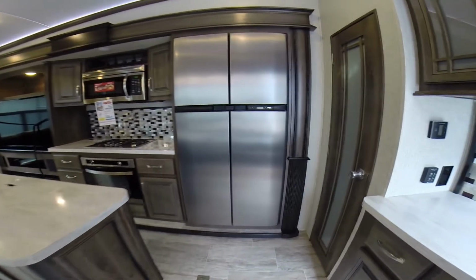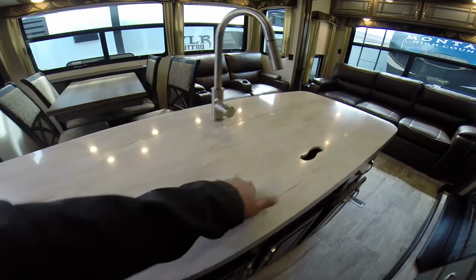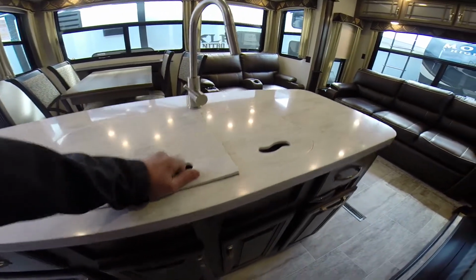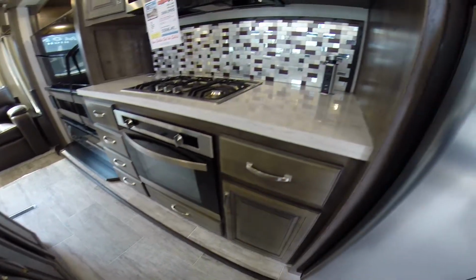It's got four-door stainless steel fridge. We've got solid surface countertops. We have a big center kitchen island with stainless steel sinks, gooseneck fountain, all kinds of storage, and you can see it's all plywood, ball bearing, roller guide. We've also got two burner stove with the oven underneath, an array of drawers for silverware, that sort of thing.